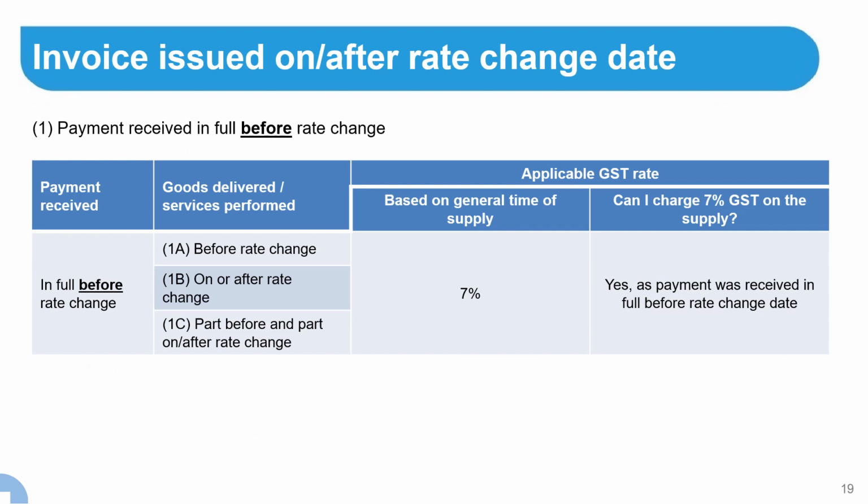Let's start with the first scenario, where the supplier issues the invoice for the supply of goods or services on or after the rate change date and receives full payment before the rate change date. Regardless of when the goods are delivered or services are performed, the supply is subject to GST at 7%, since payment is already received in full before the rate change date.